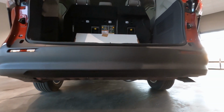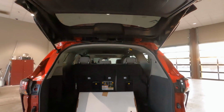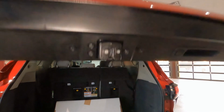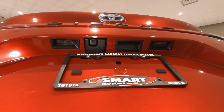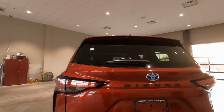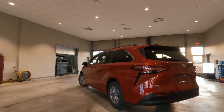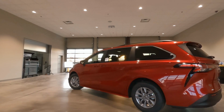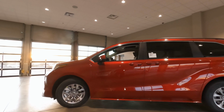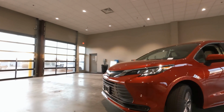Now, as I mentioned, this is a hybrid. So this is going to be the 2.5 liter 4-cylinder hybrid engine. We're going to go inside in just a little while here, but I did want to show you how that tailgate works. There's your backup camera up underneath. And it's pretty easy to close, even though that is not a power tailgate. Here's a quick look down the driver's side. And then we'll go ahead and pop that hood. Take a look at that engine. Nice looking van, that's for sure.